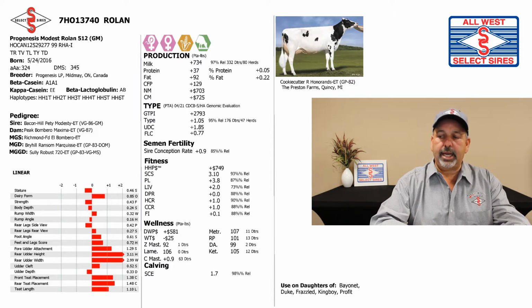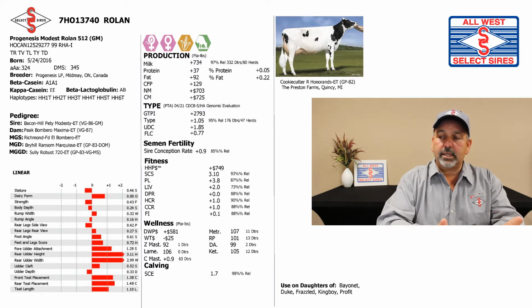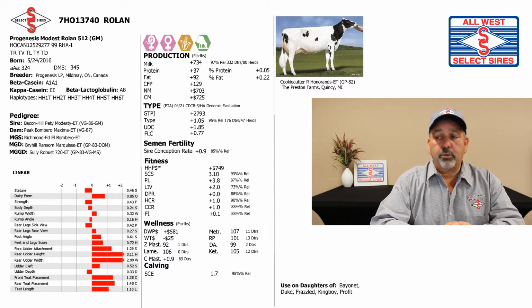He's plus 3.8 productive life. Break even on DPR, 1.7 calving ease. Again, here's a bull that ranks in the top 20 TPI bulls. He is very solid and very well proven. People can use him with confidence. It's a bull that I think would be really good to add to anybody's breeding program.